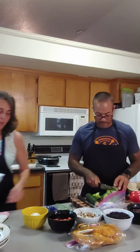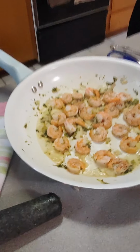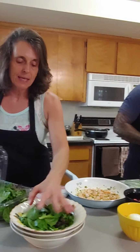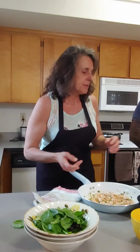I got a little sidetracked there. And so what we're going to do is make a nice salad out of this. So what we would do is start with a little bit of lettuce. I like to add rice to my salad, so I like to keep the lettuce amount kind of small so you don't have an overwhelming amount of lettuce.